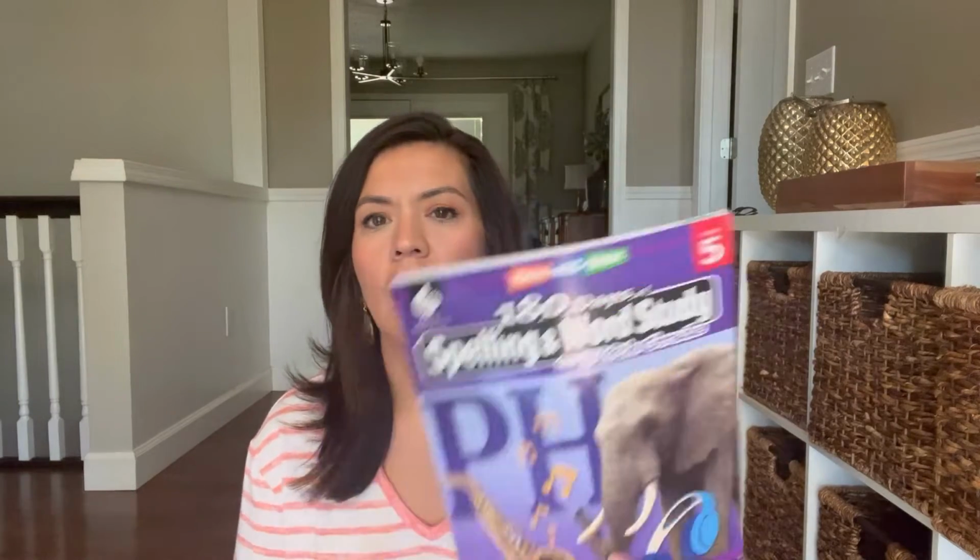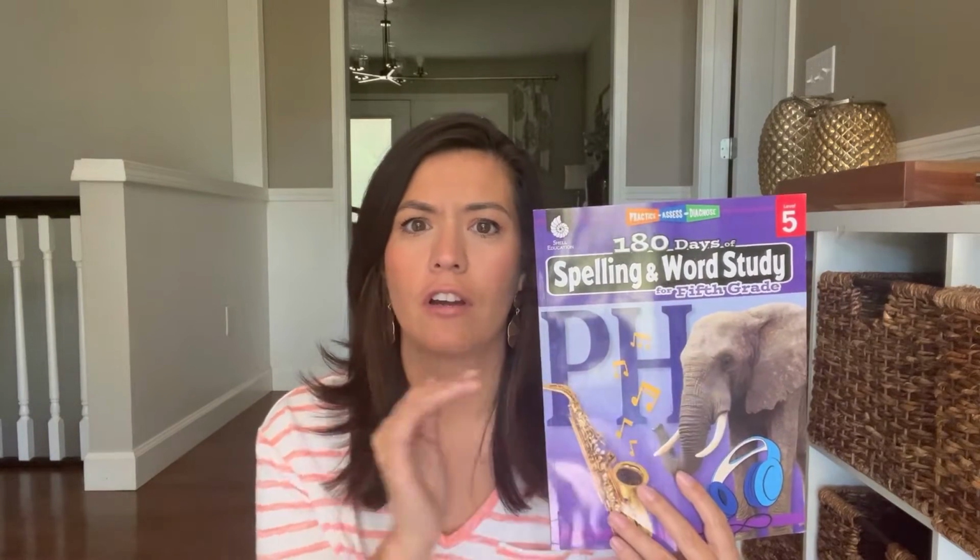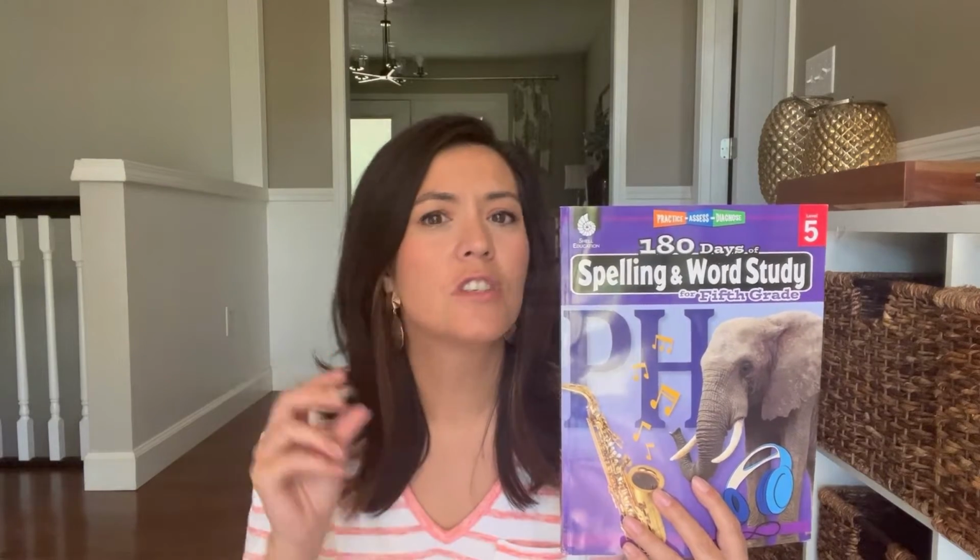Okay, something else that I purchased off of Amazon was this 180 days of spelling and vocabulary. Now, I got the 5th grade because that is what grade Colton is going into this year. I'm going to be honest, I bought this strictly for the spelling. The word study or vocabulary I thought was going to just be extra. When I show you the inside of the book, you'll see, but there is absolutely no spelling activities in the physical book. I believe there is access to online files that you can do some spelling activities online.